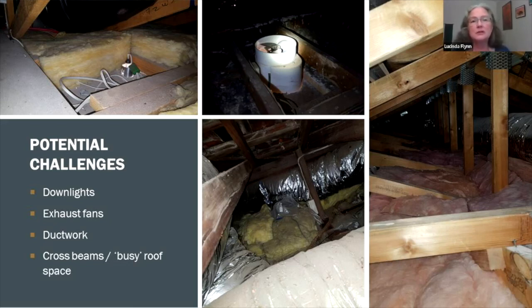Another issue in ceilings is this one. This is just an exhaust fan, and you'll often find that when a tradie installs an exhaust fan, they pull the insulation away from that space, and rather than cutting the insulation to fit in back around the exhaust fan, which is what you want, they just leave it to the side.